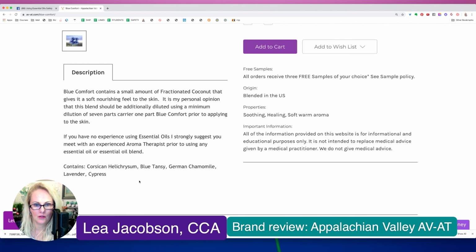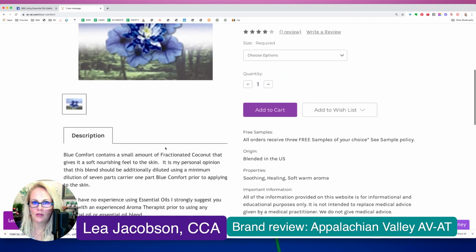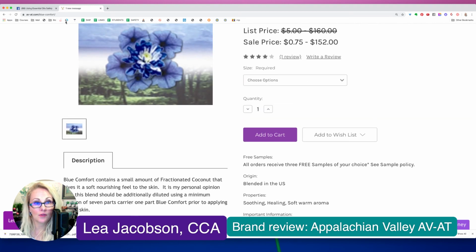Interesting. Okay. This would be a really good healing blend for any topical skin issues with the helichrysum. Blue tansy is generally great for allergies, so any sort of inflammation on the skin. Same with German chamomile, lavender. So this would be a good one for any topical skin issues, I would say.